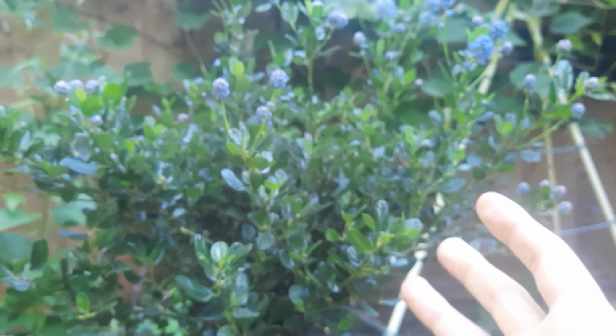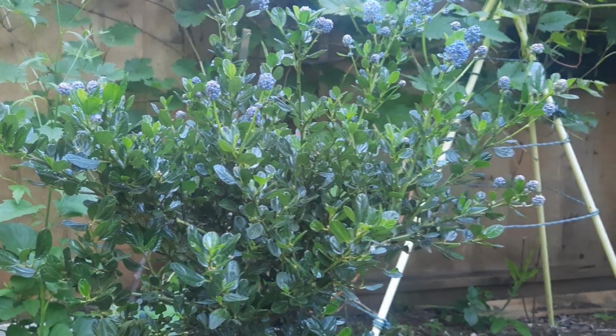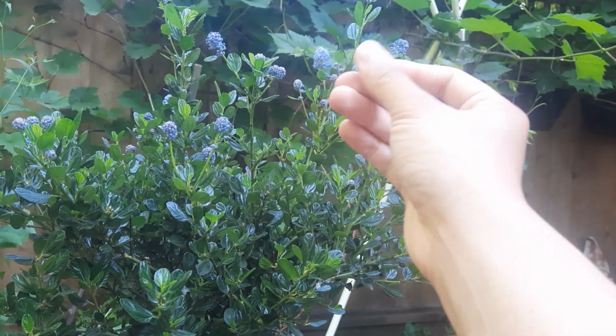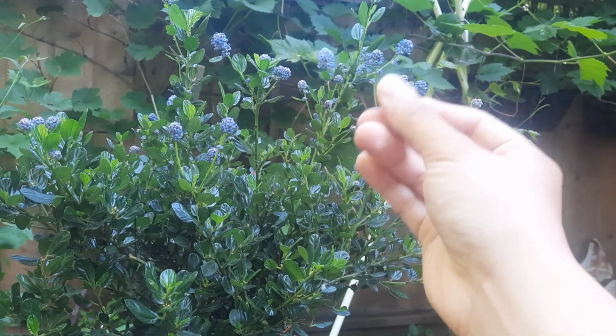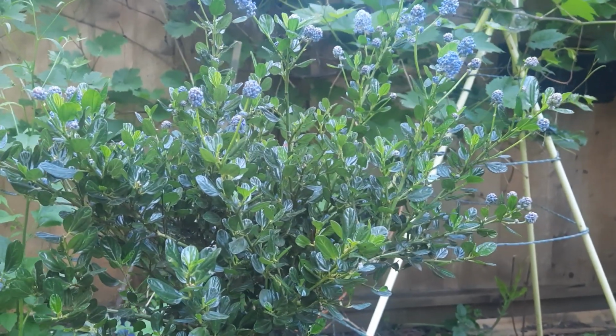Another reason why this is called soapberry actually is because fishermen in the northern coast of California used to rub the buds of the flowers on their hands, and it would get rid of the fishy odor that they would come home with. Which is just another cool thing about this plant.